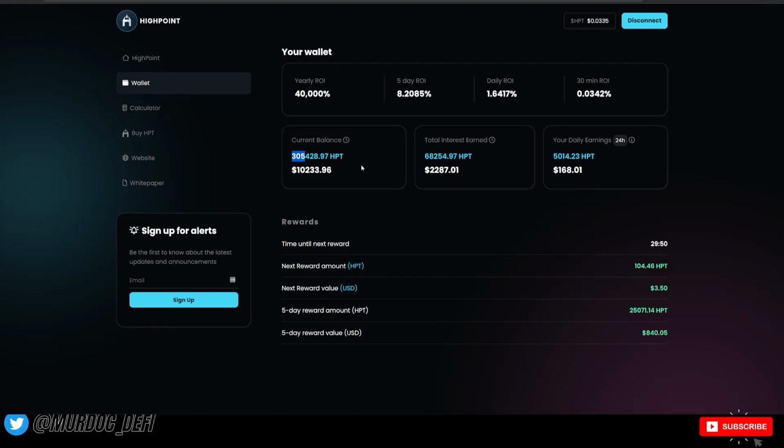So where we're sitting at right now, you're looking at $10,233 worth of HPT tokens. The current price of HPT is a little bit more than 3 cents. The total interest that I've earned so far is $2,287, which, keep in mind, is partially due to the airdrop that happened. And right now, my daily earnings every 24 hours are about $168.